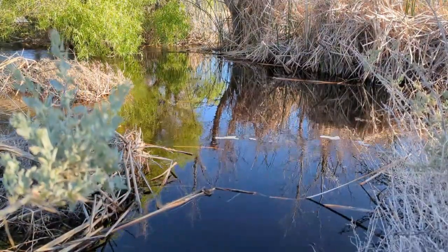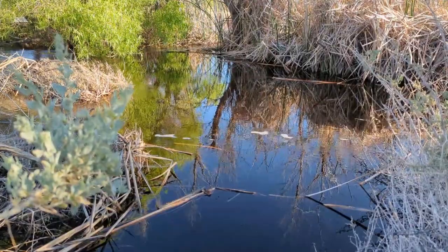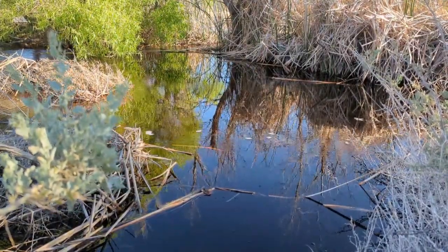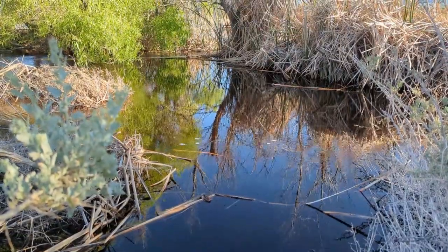But there's still wildlife here, and there are fish in here. Like I said, I saw two healthy, good-sized fish. I'm not sure what type. They weren't trout. Some type of a warm water fish.